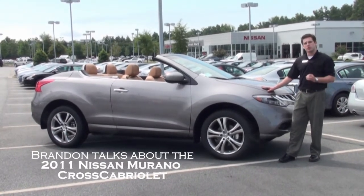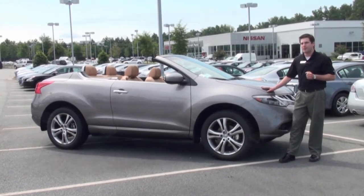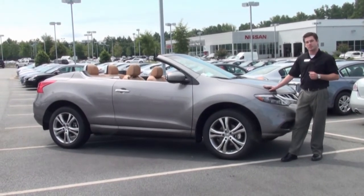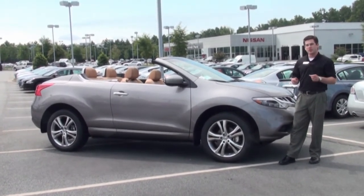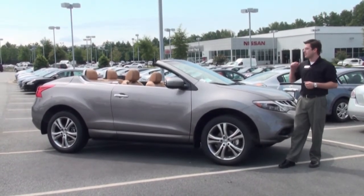I'm here with the new 2011 Nissan Murano. And I know you're sitting there thinking, that's not a Murano. Guess what? You're right. It's a Murano CrossCabriolet. So you have the space of the SUV Murano and all the qualities of it, but it's a convertible.